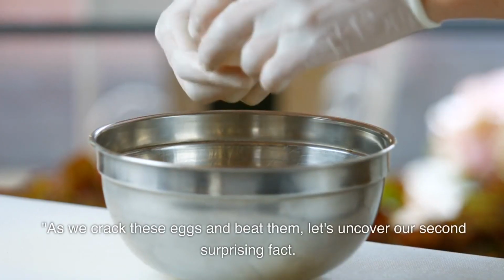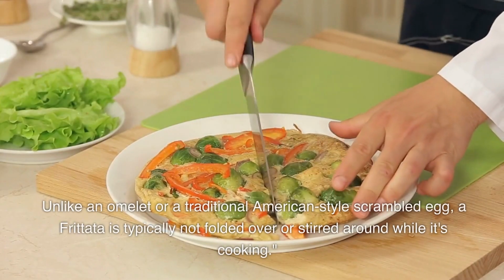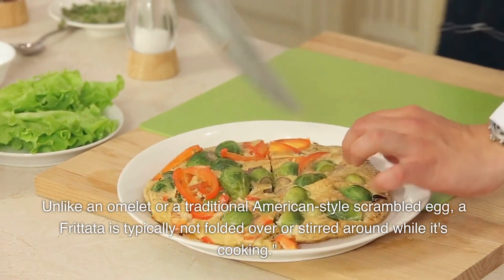As we crack these eggs and beat them, let's uncover our second surprising fact. Unlike an omelet or a traditional American-style scrambled egg, a frittata is typically not folded over or stirred around while it's cooking.